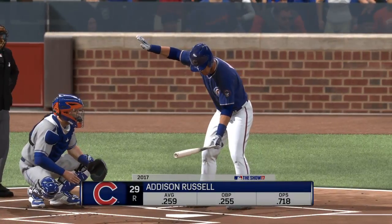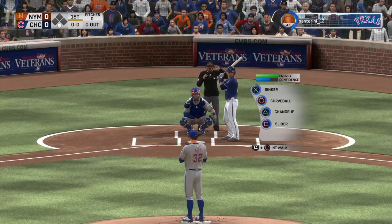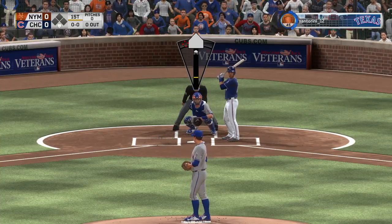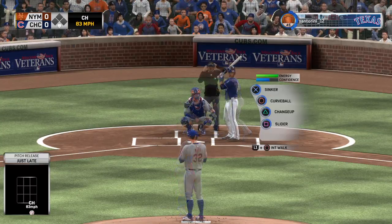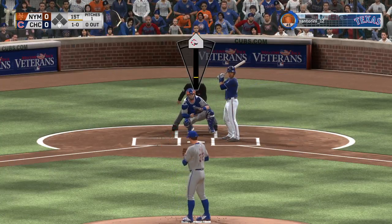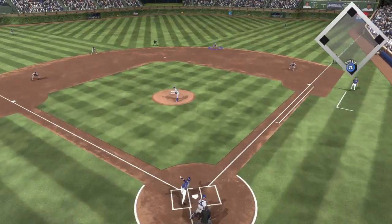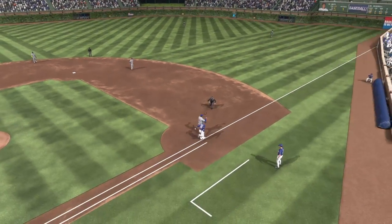Here's Addison Russell. He'll lead things off here in the bottom half of the first. Third baseman, Addison Russell. Now a changeup here to start things out, but that'll dip a bit too low, and it's 1-0. These Mets, as they enter play here tonight, they'll look to make it 3 straight as they come in on the heels of 2 straight wins.